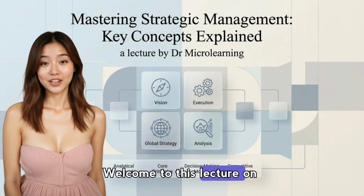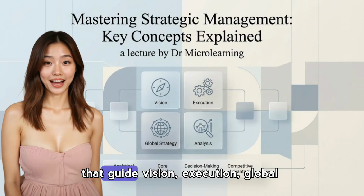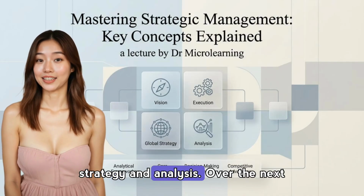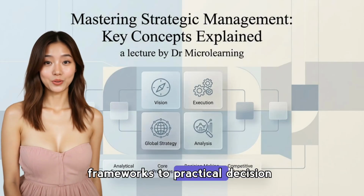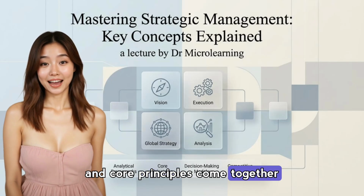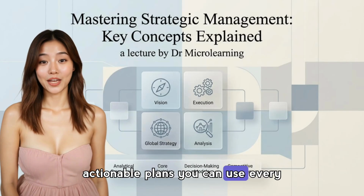Welcome to this lecture on Mastering Strategic Management, where we'll unpack the core ideas that guide vision, execution, global strategy, and analysis. Over the next slides, we'll move from high-level frameworks to practical decision models, showing how analytical tools and core principles come together to create competitive advantage and actionable plans you can use every day.